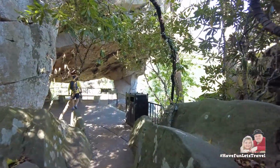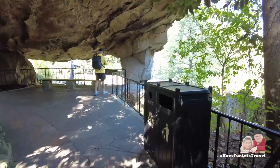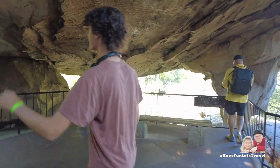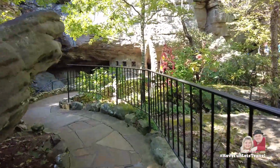As we continued on through Rainbow Hall, we found ourselves walking under Balanced Rock. This is one of the most iconic landmarks of the entire property. This 1,000-ton rock is perfectly balanced on 3 rock pillars, allowing us to walk through it. And yes, I walked under it pretty fast.